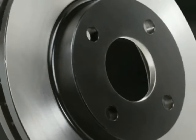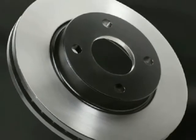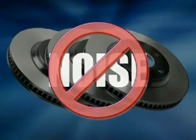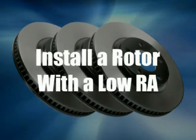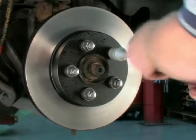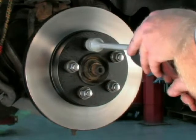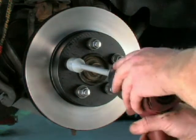Premium Raybestos brand advanced technology rotors possess a surface finish to minimize noise and improve the responsiveness of the brake job. Advanced technology rotors are manufactured with lower RA numbers than competing rotors. If you want to avoid noise from both the car's brakes and your customers, installing an advanced technology rotor will eliminate both of these. Advanced technology rotors come ready to install right out of the box and are guaranteed to have virtually no lateral runout and a low RA finish, so pedal pulsation and noise, which can be caused by an improper rotor finish, are basically non-existent.